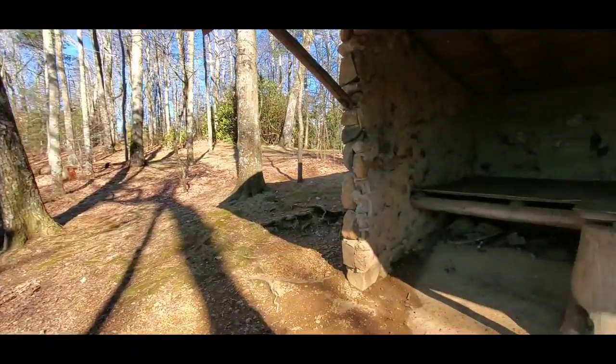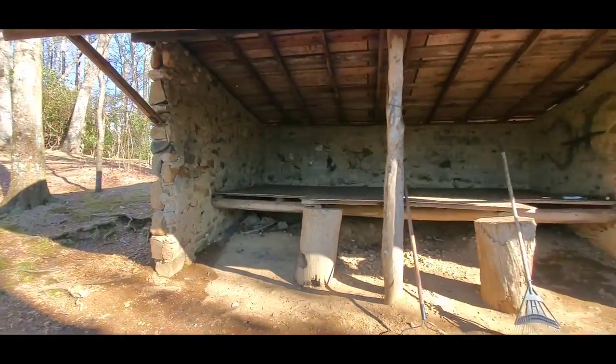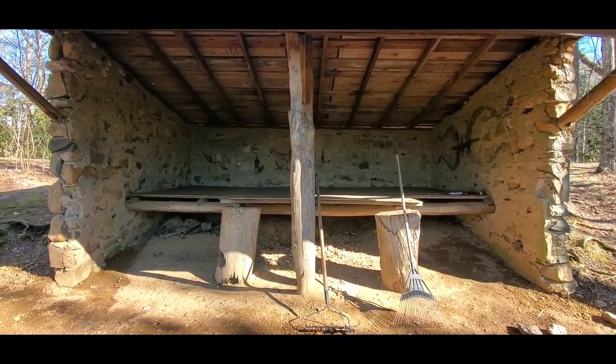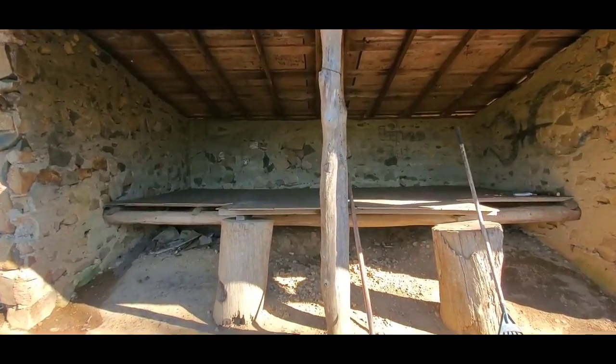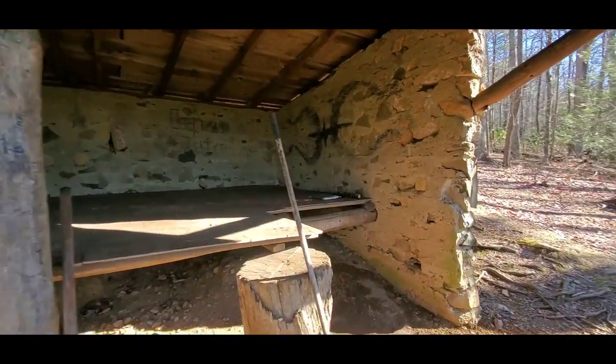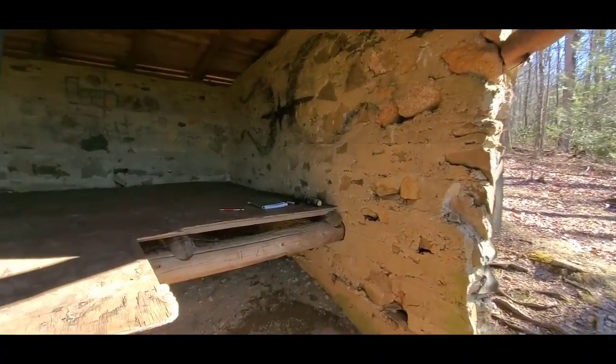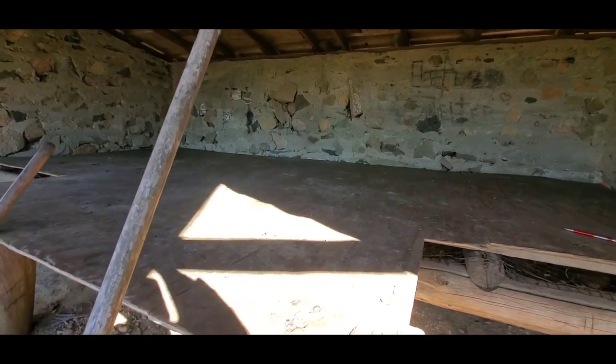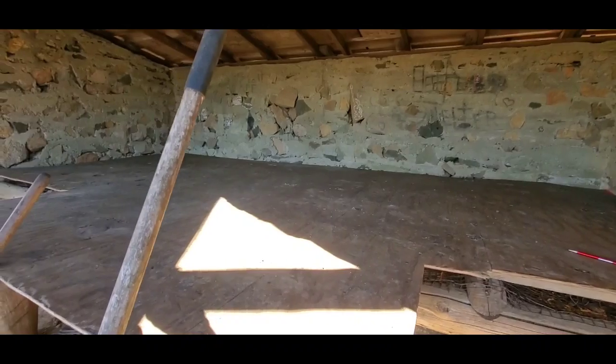And then let's look at this shelter, shall we? So it's stone, I like that. It's not one of those log cabin things. But I bet there's a lot of mice in here. They like to live in those stone walls. Let's see, it's a plywood floor down here. Let's see how many we got.